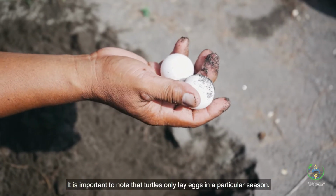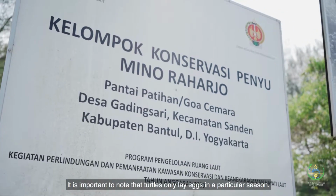This year, a total of 9 nests have been found. It is important to note that turtles only lay eggs in a particular season.